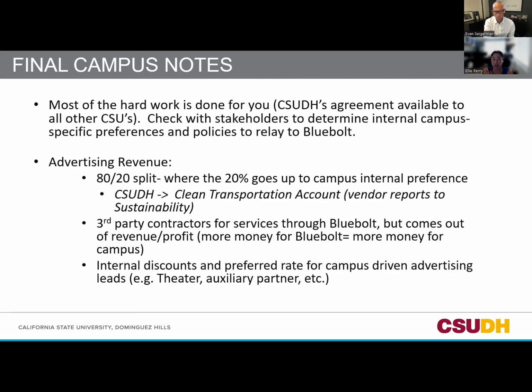Third-party contractors are available through Bluebolt for any services you don't want to do yourself. Ultimately, that does come out of the bucket of revenue and profit though. So obviously the more money Bluebolt is able to save or make, if you want to take some of these things in-house, it's more money for the campus, right? So that's just another thing to think about.